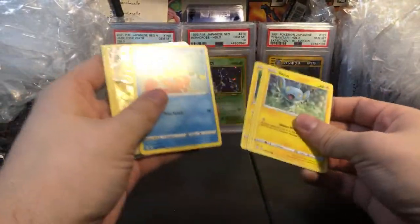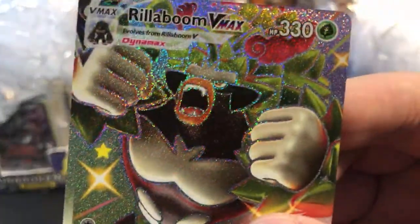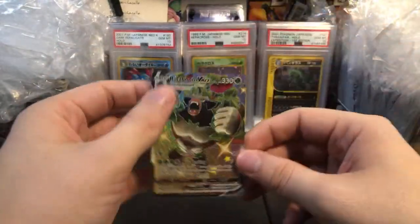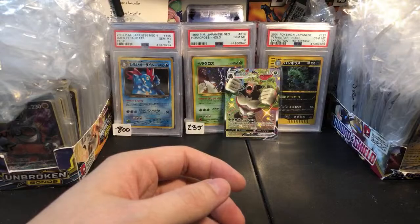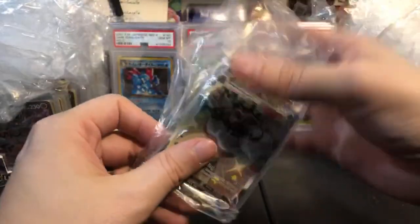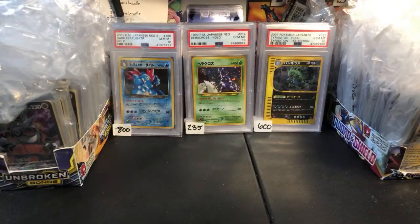Mitchell pulls. All right, Mitchell, look at that. Rillaboom VMAX. Fantastic. Woo. Another Rillaboom coming out of those packs. He's screaming in the air. I'm screaming in the air. Okay, and I'm going to jump back here. I think we're all caught up, actually, so we're pretty much near the end.